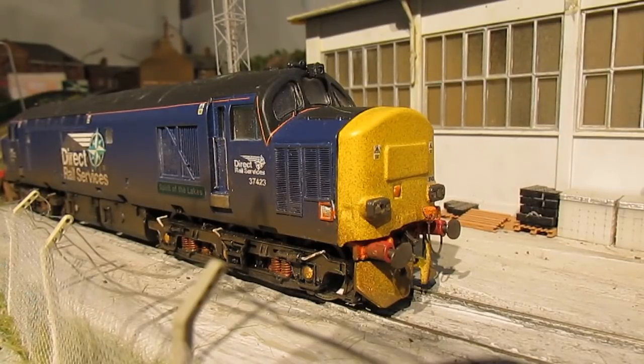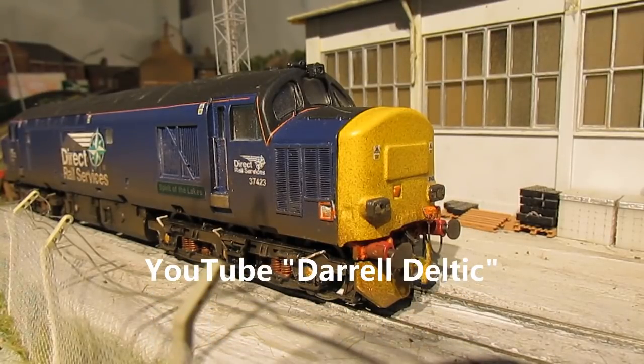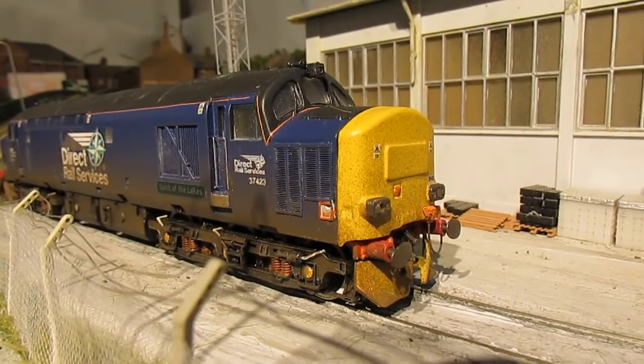This is the DRS, or Direct Rail Services, Class 37423. This is by Daryl Rogan. He's done a full conversion job here from a 37, a Bachmann one, which I saw him buy. I think he got it for about £75, really cheaply, and he's done a fantastic job converting this. His YouTube channel is Daryl Deltic, if you want to have a look. Anyway, I'll take you through this. He's done a magnificent job here.